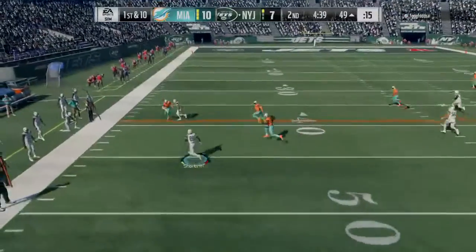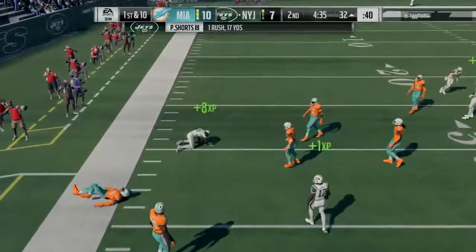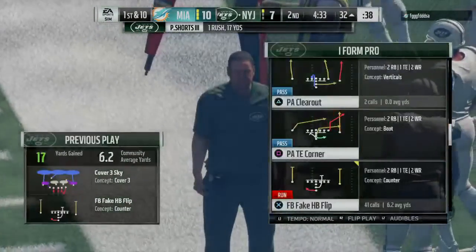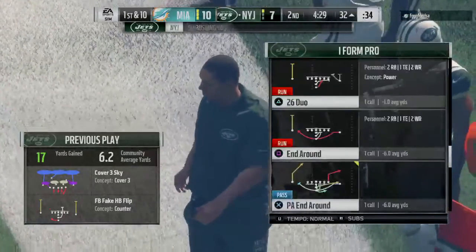And they'll go with a ground attack here. And he gets this inside the 35-yard line. 17 more yards on that one as they keep the drive rolling.